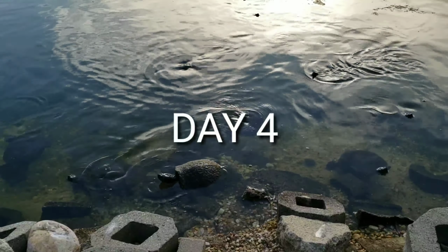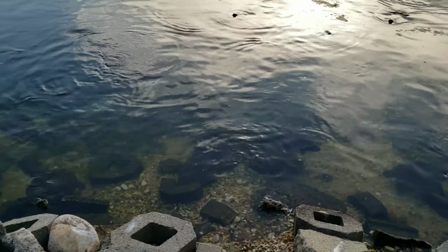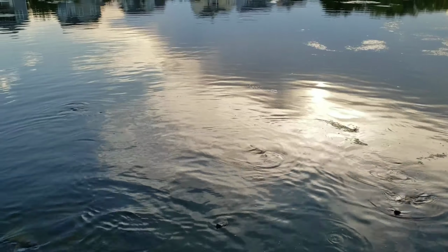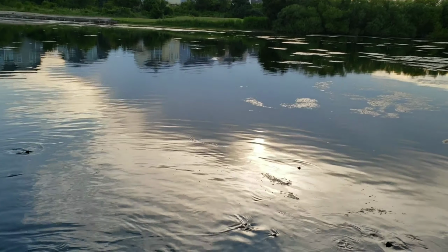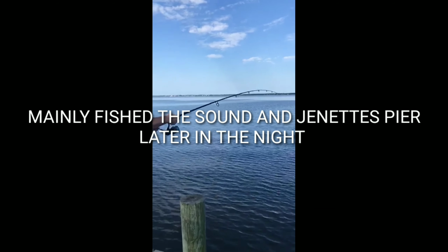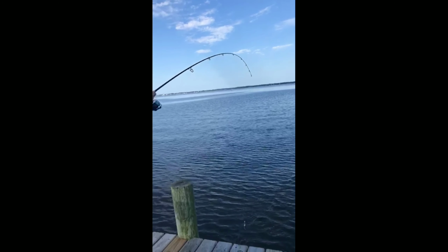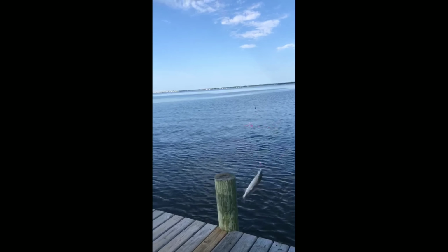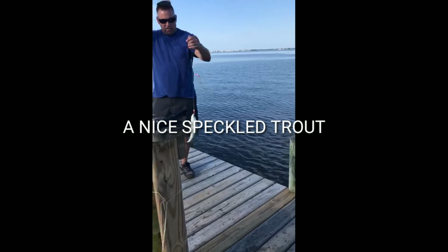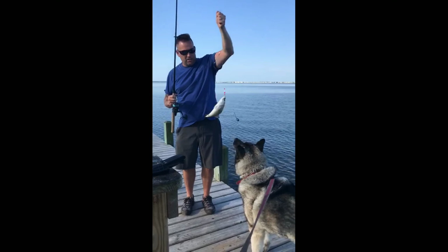How are you guys doing? Looking for food. Oh yeah. Oh yeah. Big catfish. Oh, I'm sorry. Speckled trout. It's a trout. Look, that's nice. Get a picture.